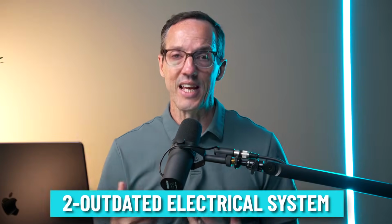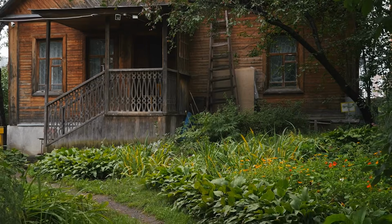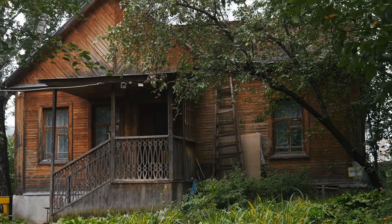Point number 2 is an outdated electrical system in the house. This is a big problem, especially in these older houses. When they were built, they weren't really built for central heat and air and all those things. If you have old knob and tube wiring in the house, first of all, it's a fire hazard. Second of all, it's not going to handle the electricity you need to power modern appliances. So if you buy this old house, all of a sudden somebody may say, hey, in order to have central heat and air, or these appliances, you're going to have to replace the electrical system. And that is going to cost you many thousands of dollars.